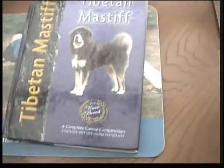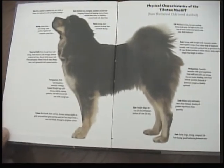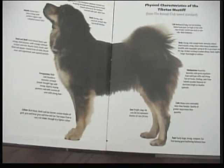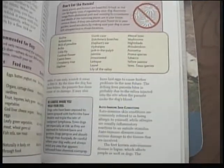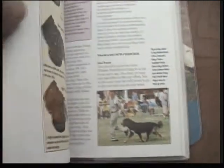Now, one of my favourite books, and I'll tell you in a minute why, is Tibetan Mastiff. Actually, a lot of these breed books, TFH books, are written on the same template, and then they just change the pictures and the description. The first two thirds of the book is dedicated to the breed, and the last third is more dedicated to healthcare, training, generally everyday care that you would apply to any dog.